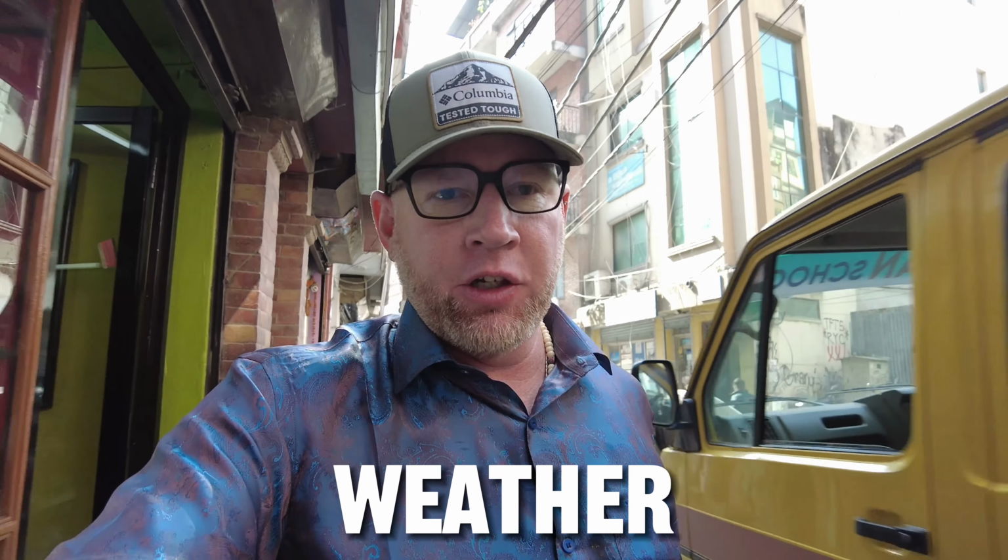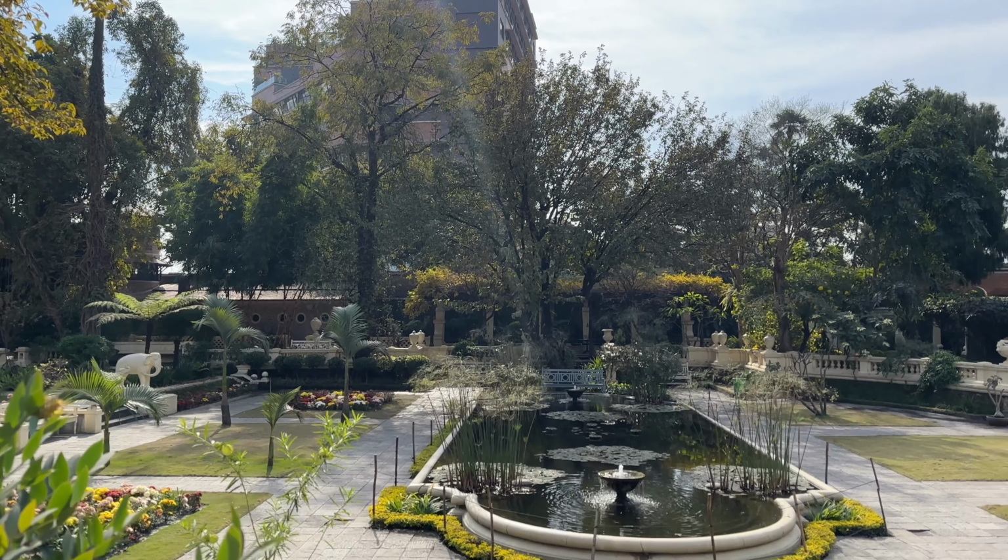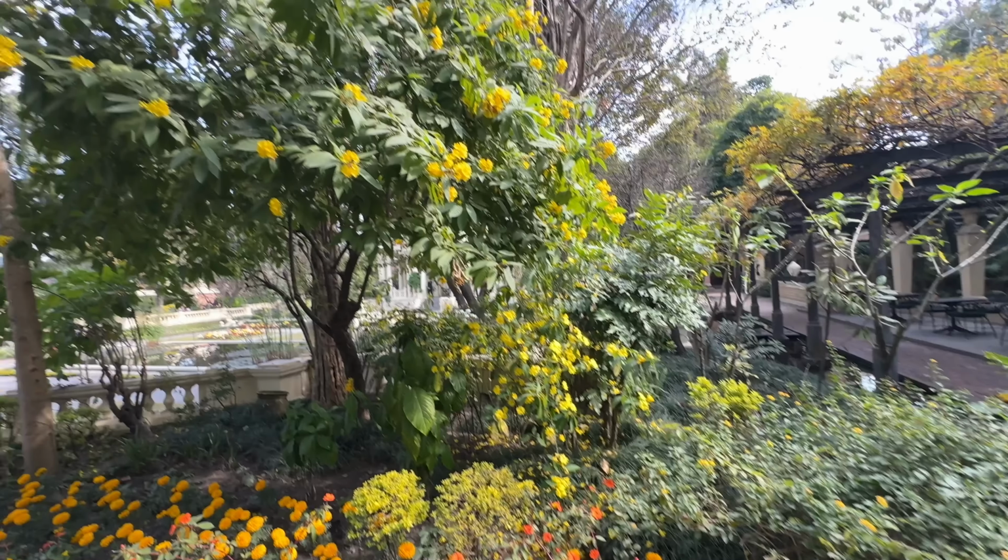Okay, now let's talk about the weather and the things you need to know. There are 5 different climate zones here. There's everything from alpine, above the clouds. 8 of the 10 tallest peaks in the world are here, so it's got the highest mountain range in the Himalayas, Mount Everest obviously being the tallest. But there's also subtropical, there's tropical, jungles.